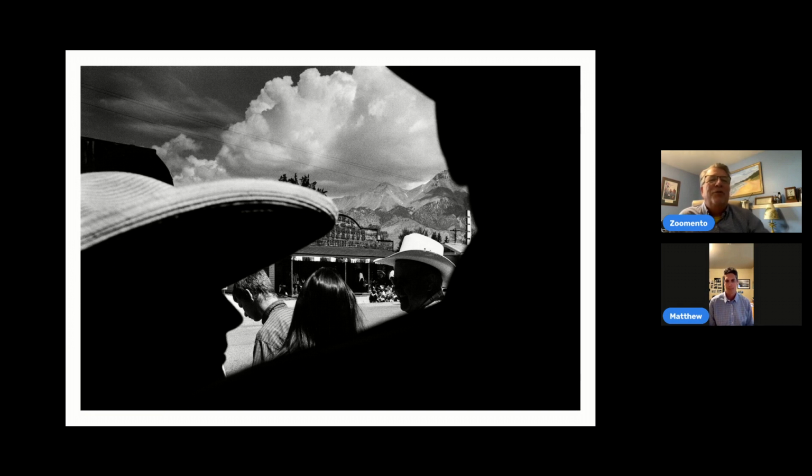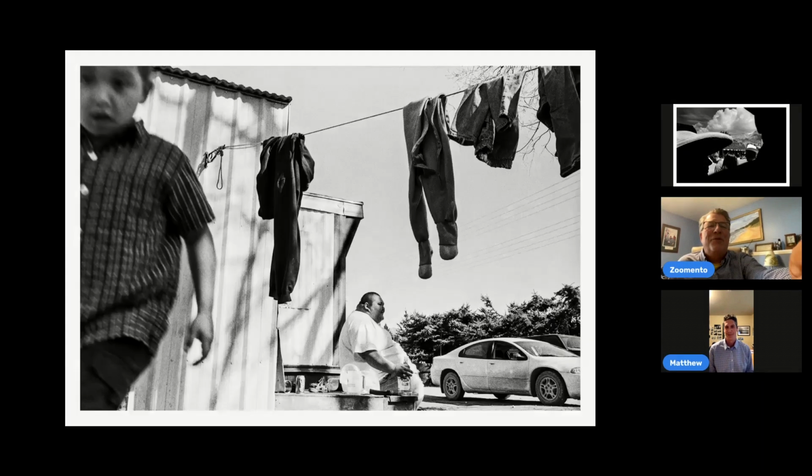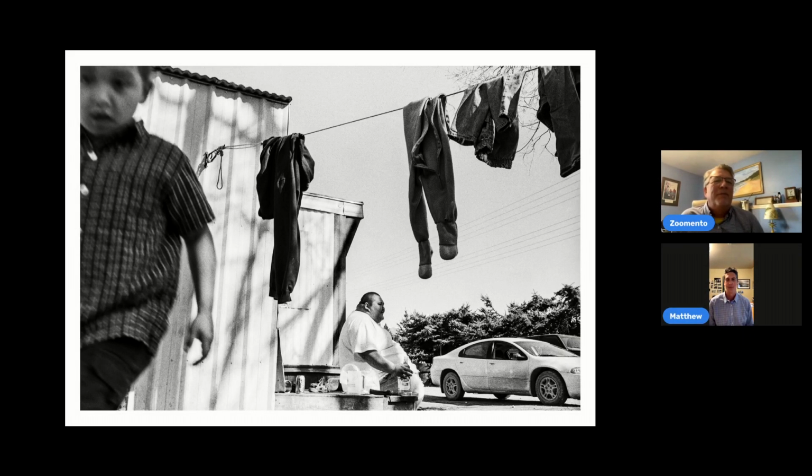All right, let's go to the next one here, Matt. So what can you tell me about this photo? Okay, so this photo was also taken quite a while ago, I think 2004. And there's a good story behind this photo. I mean, obviously I like the storytelling aspect. This is on the Flathead Reservation in Northwest Montana. This is another image from my Lost on Route 93 series.